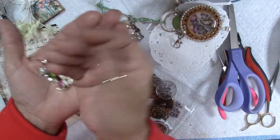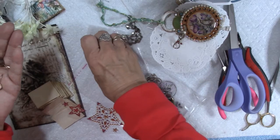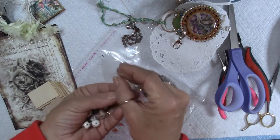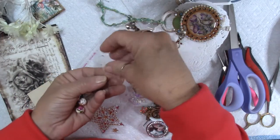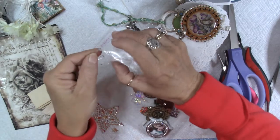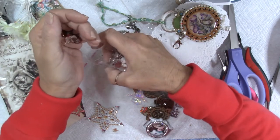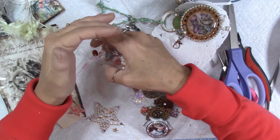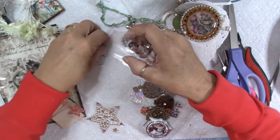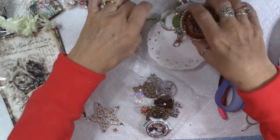And the reason that I put those in is coming up here. But I want to make sure I don't lose any of these, because I do want to make sure that all of these go into the package. So let me get these back in the baggie. Okay, so I've got those back in the baggie. All right, so there's that.